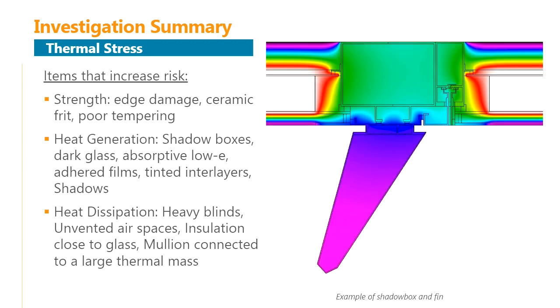So other items that we're not going to dwell on much here with thermal stress, there are a lot of other items that can cause increased risks of thermal stress breakage. You can reduce the strength of the glass by having damaged edges or ceramic frits, or having the tempering not be as good as it should be. You can also generate excess heat from shadow boxes or dark glass or absorptive low E coatings. The adhered films, tinted inner layers, these can also cause excess heat generation. And then shadows cause differential heat on the glass, right?